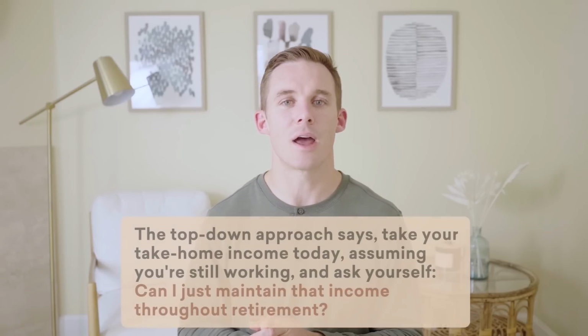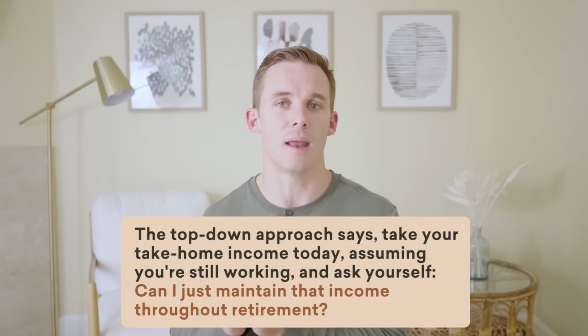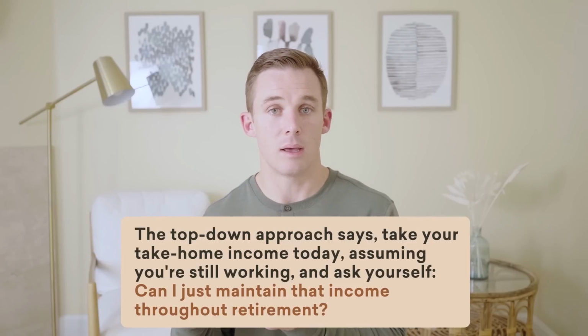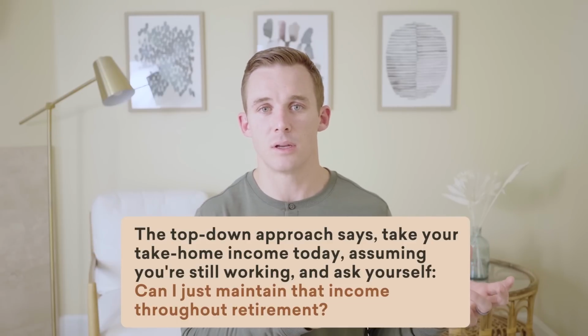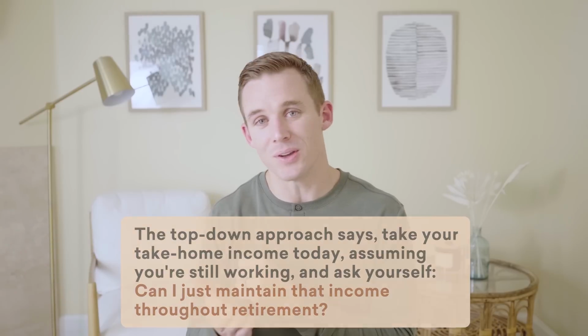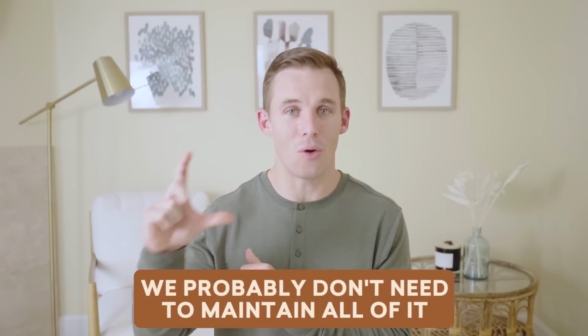Now that takes a lot more detail, but that's how you get a real precise sense of what your retirement expenses will be. Now, if you say, I do not want to go through that exercise, or I have no idea even what expenses to account for, there's an easier way that will get you very close. This is the top-down approach. The top-down approach says take your take-home income today, assuming you're still working. Now, with your take-home income today, assuming that covers all your needs, well, can we just maintain that income throughout retirement? But the good news is we probably don't need to maintain all of it.